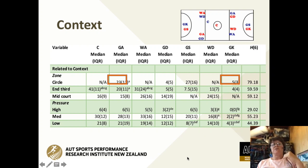So if we look initially, we'll see that the goal attack and goal shooter, fairly normal here, predominantly receive in the circle zone. The goal attack has significantly greater ball reception than the goalkeeper over the time frame of this study. So it's important to consider who's going to receive the ball more, and it could be different for the players that you're working with. But for this secondary school competition, we found the goal attack receives the ball significantly more than the goalkeeper.